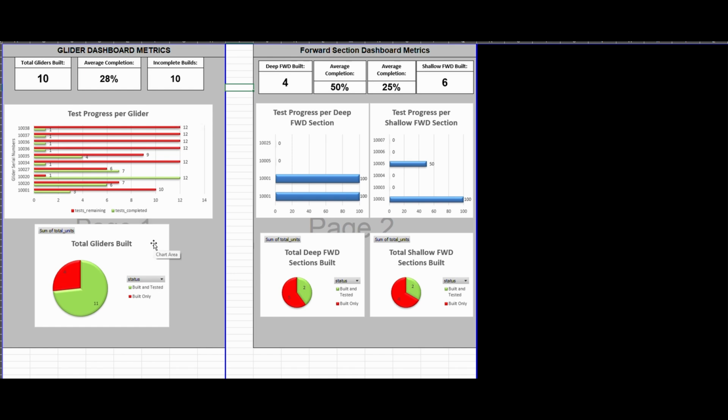At the bottom, we have a pie chart which gives a simple snapshot of testing coverage, how many gliders have been built and tested, and how many have been built but not yet tested. This format allows supervisors to quickly gauge overall readiness without needing to open any records.